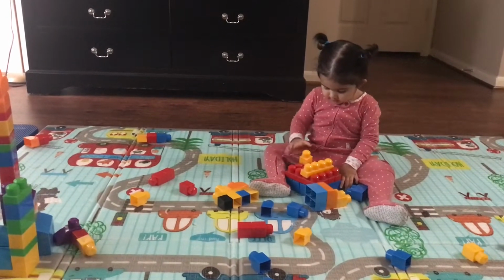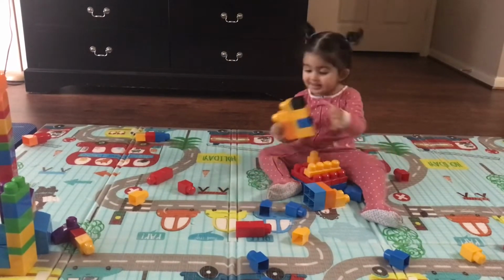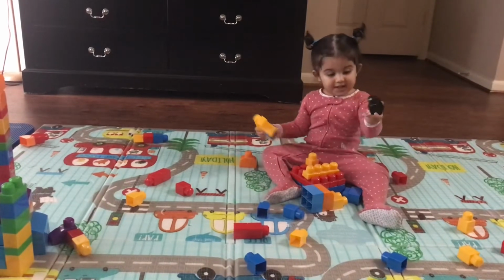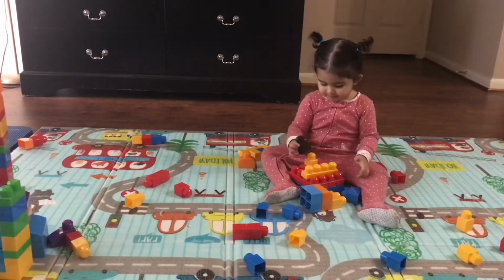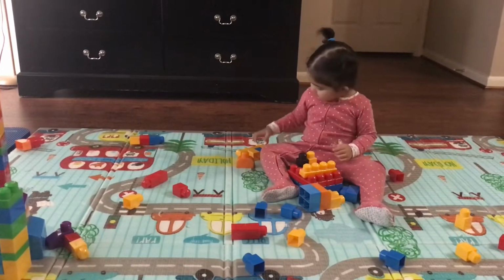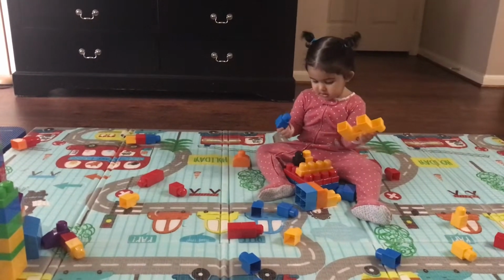Can you show me a black one? Here it is. Good job. Yeah. Yay, it's a black one. Well done, Jerry. All done, Jerry. Well done. Now, can you show me a purple one?